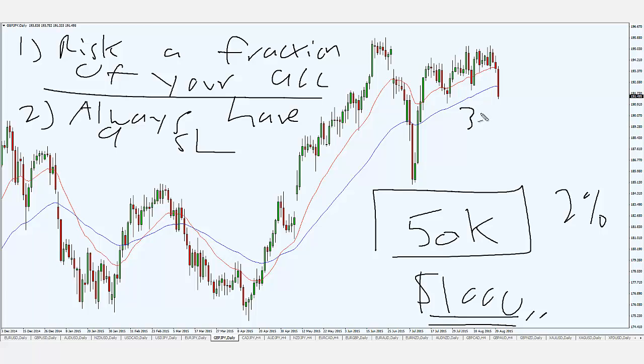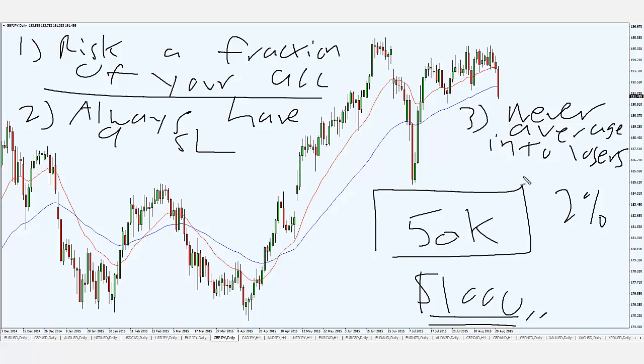And last but not least, the third rule is this: never average into losers. If you have a trade and it's causing you to lose money, one thing can only happen, which is it hits your stop loss and you're out of the trade. What you must never do is average into your losers, thinking that your average price is now lower and price only needs to trade higher by a little bit more and you get out break even. Trust me, this is a losing proposition, a losing way to trade, and a very fast way to go to the poor house. So never average into your losers.